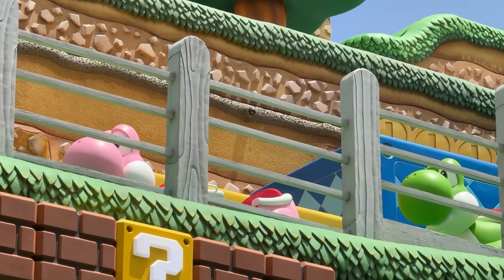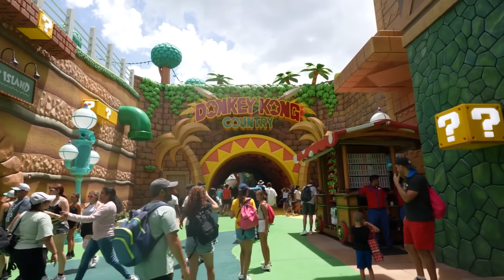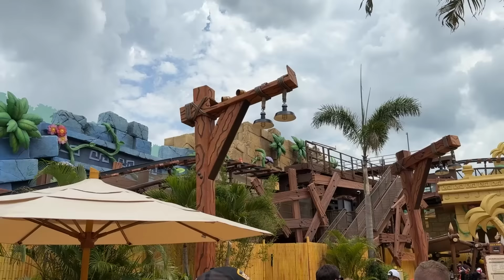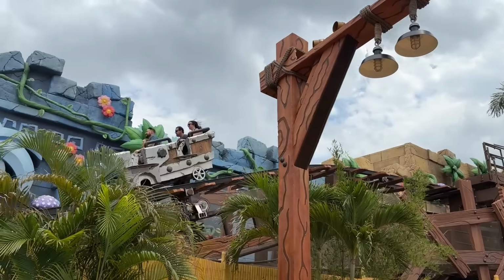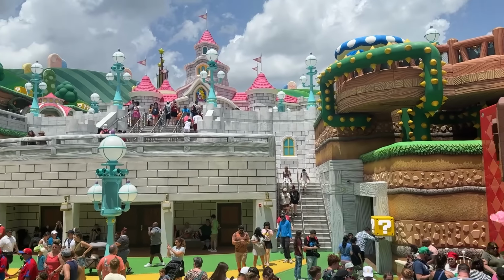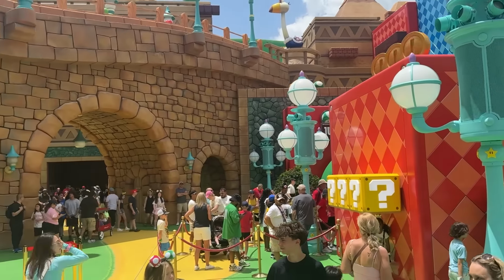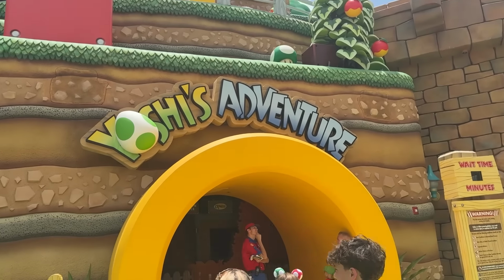But we're gonna head out of Super Nintendo World. The other attraction here, Donkey Kong Country, does not have Express, as I mentioned earlier. It does have single rider, but it moves very slow, and there's a current 120-minute posted wait right now. So we may try to do single rider there later to time it, but honestly, probably not gonna do that unless it drops to under an hour posted wait. So we'll be back in this world to go on Yoshi's Adventure, hopefully later.